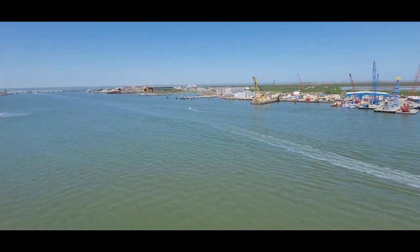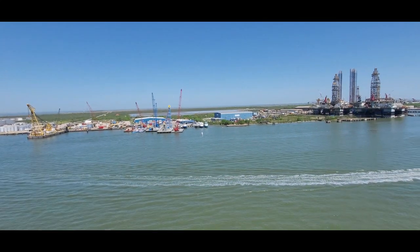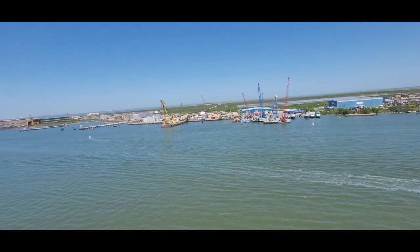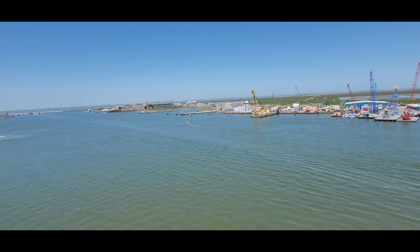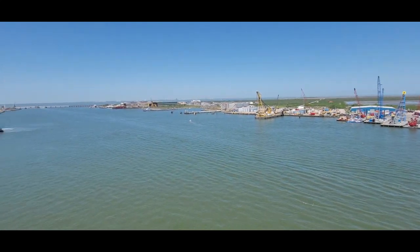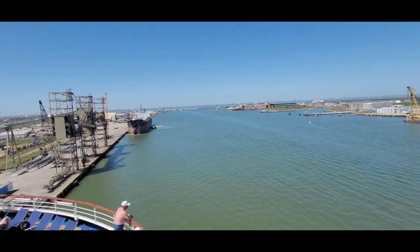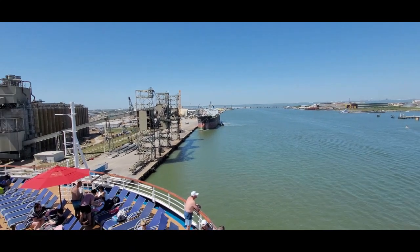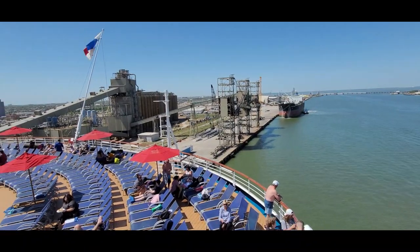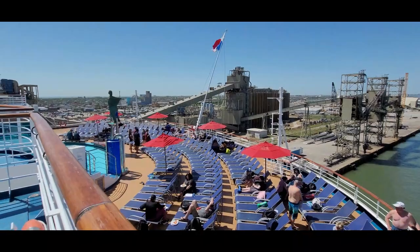But as you can tell, Galveston is very industrial. But I don't know, the cruise industry may start taking over. MSC is wanting to come, and I think they've already started contracts. So they're starting to talk about doing it by 2025. From what we've seen and heard, they're talking about first sailing sometime in 2025. So that's not very far from now.